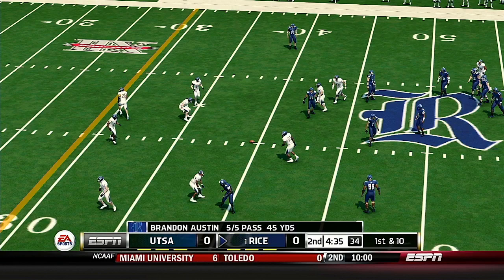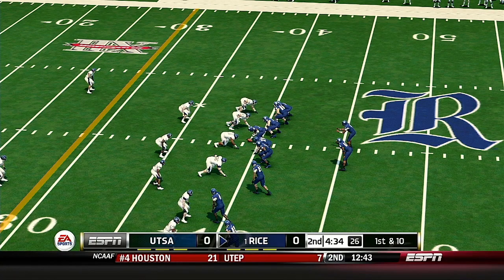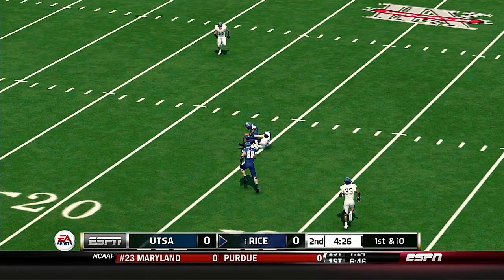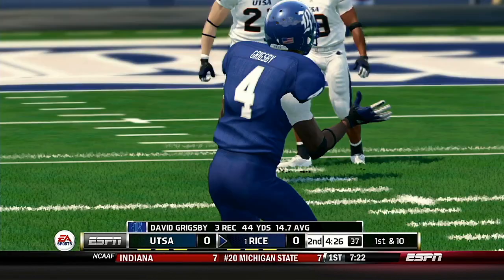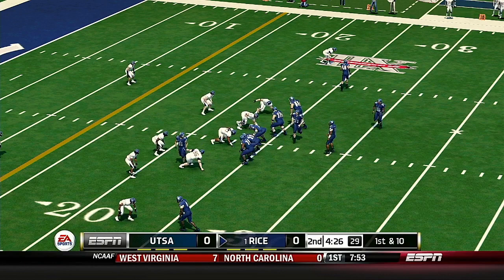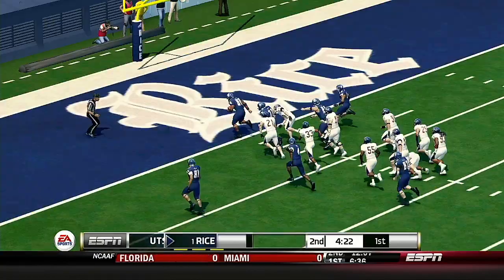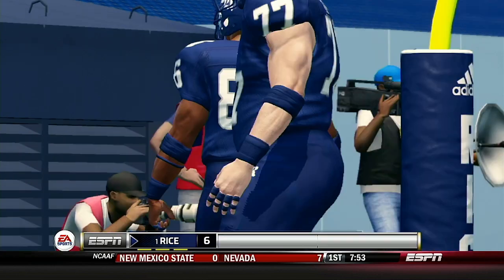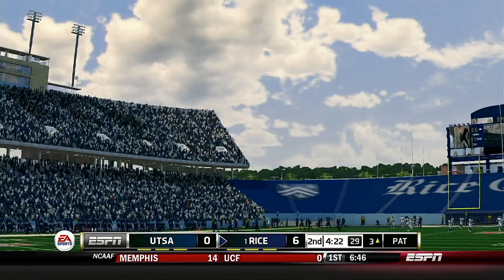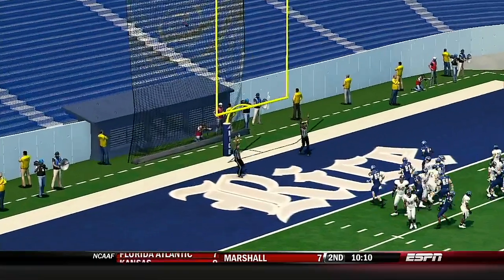If you don't get enough pressure on the quarterback, they use their personnel well and can be very tough to defend. And he hits him hard at the 24. Inside the 10. Breaks a tackle and he'll score. Touchdown. He makes the PAT.